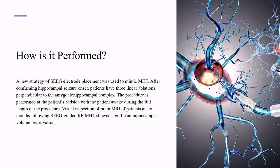A new strategy of SEEG electrode placement was used to mimic MHT. After confirming hippocampal seizure onset, patients have 3 linear ablations perpendicular to the amygdalohippocampal complex. The procedure is performed at the patient's bedside with the patient awake during the full length of the procedure.